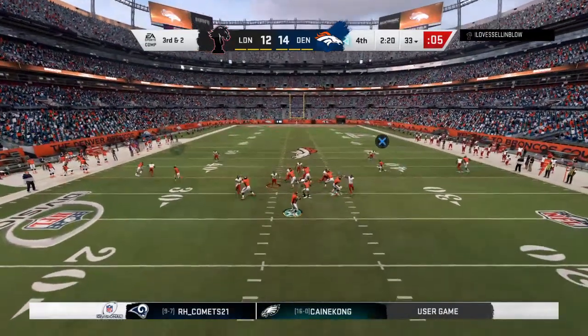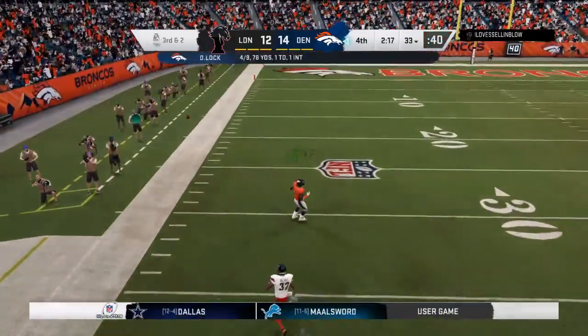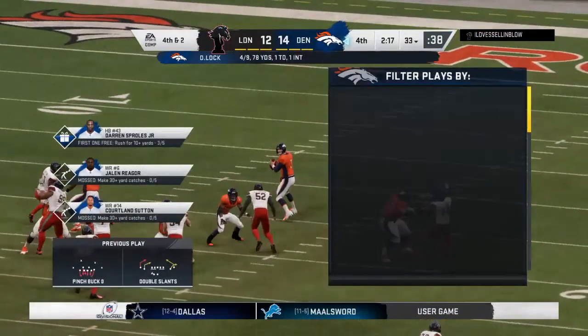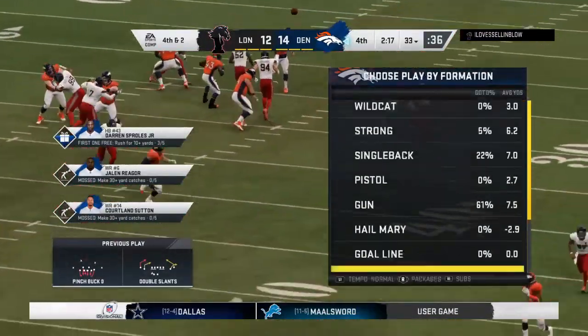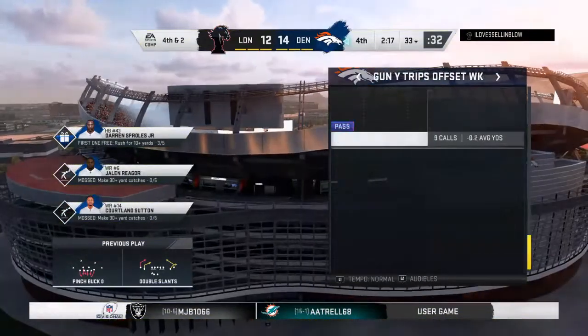Snap. 3rd and 2, Locke's going to throw. He's going to rifle one deep left side. And that'll be incomplete. Well, they took their shot all right, but it comes up empty, and it's 4th down. Perhaps they overthought this one a little bit.